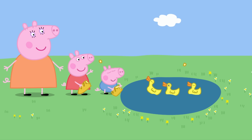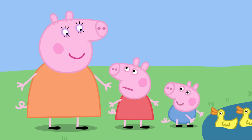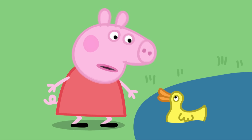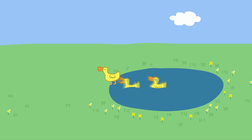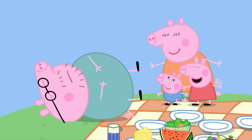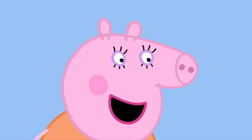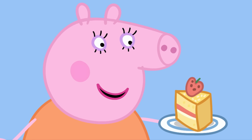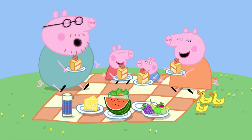Peppa and George love feeding bread to ducks. Mummy, I think they want some more. That was the last of the bread. I'm sure they've had enough. Sorry, Mrs. Duck. We've no more bread. The ducks want more food. So much for Daddy Pig and his exercise. What? You lot again? Peppa told you, there's no more bread. Mummy, we do have strawberry cake. Well, if there's any cake left over, you can give it to the ducks. Everyone likes Mummy Pig's homemade strawberry cake.